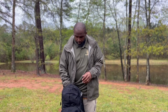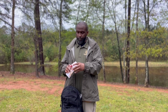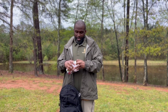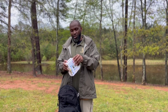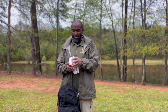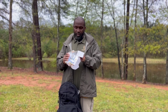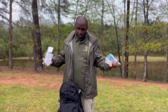Also, here's another product. I have one in my other go bag. This one I haven't opened yet. And let's see if I can open it on camera and not look like a weakling, right? All right, let's open this up. Because I actually prefer something along these lines than the LifeStraw. And I'll tell you why. This is just my suggestion.